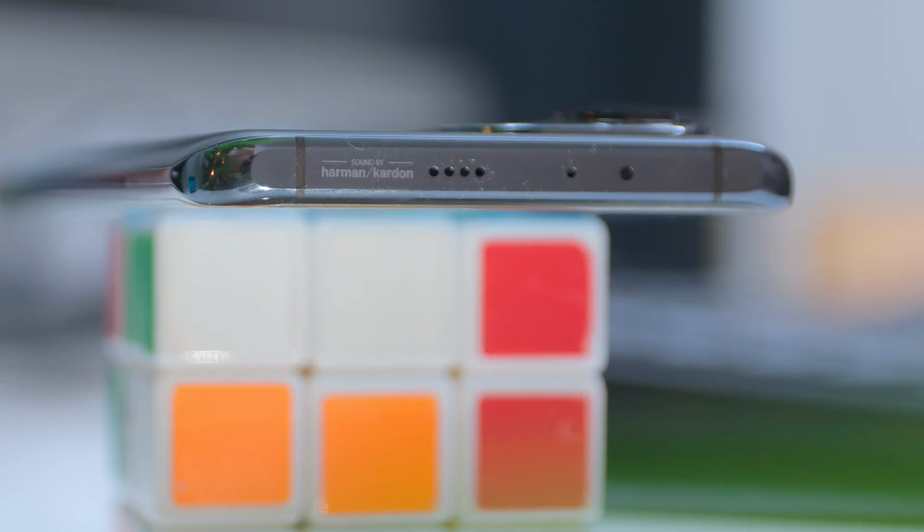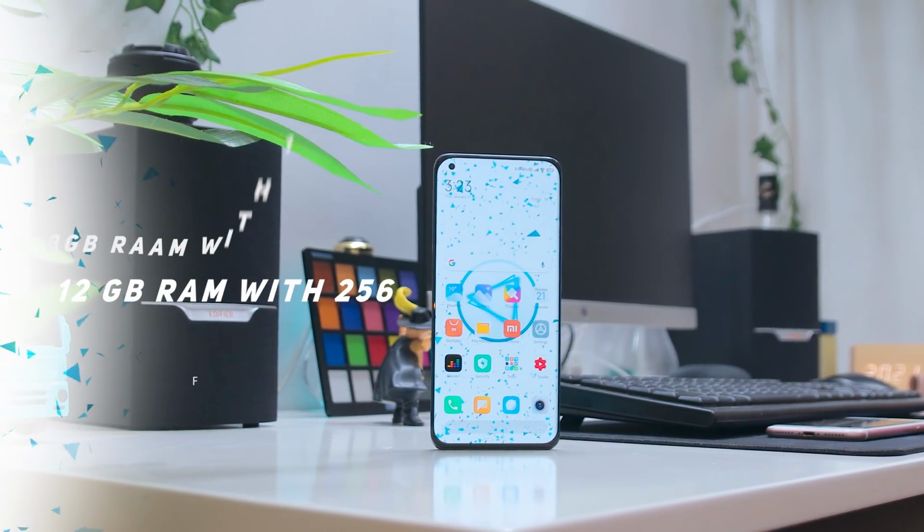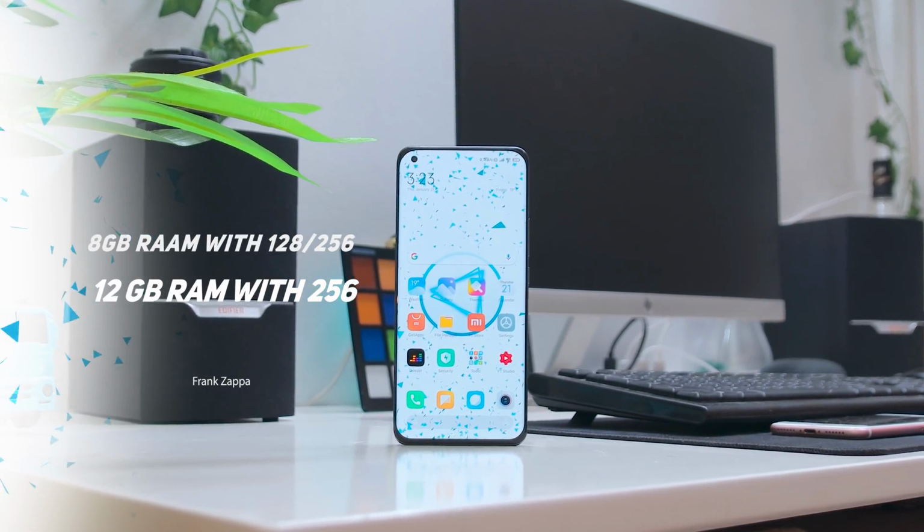Now, Xiaomi removed the headphone jack, which is not problematic nowadays as most people are already used to wireless earphones. But I don't really like the fact that this phone is coming with only 128 or 256GB of internal storage. Don't get me wrong, 128 or 256GB is still enough for most users, but as this phone can capture 8K video, you can record only roughly 2 hours of video with this 256GB of storage, which is not very impressive from my perspective.